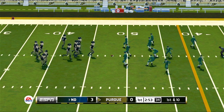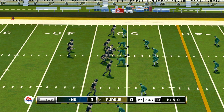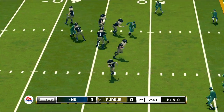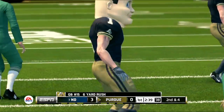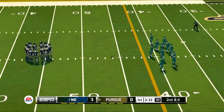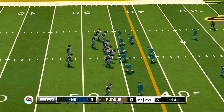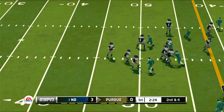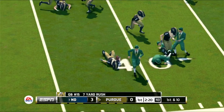From their own 48-yard line. First down. Here we go. He's going to try and scramble. Tackle made right around the 46-yard line. Scrambling around. Room around the corner. Brought down at the 39.